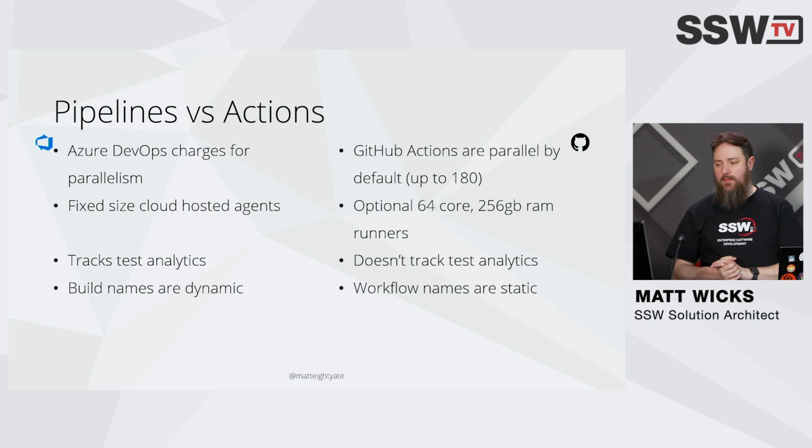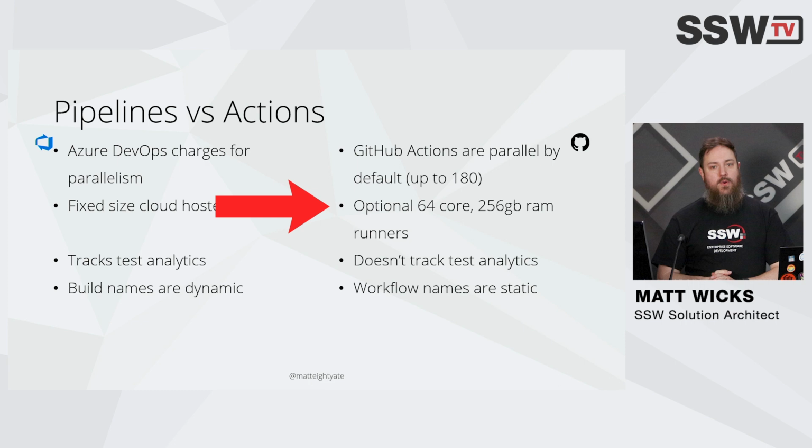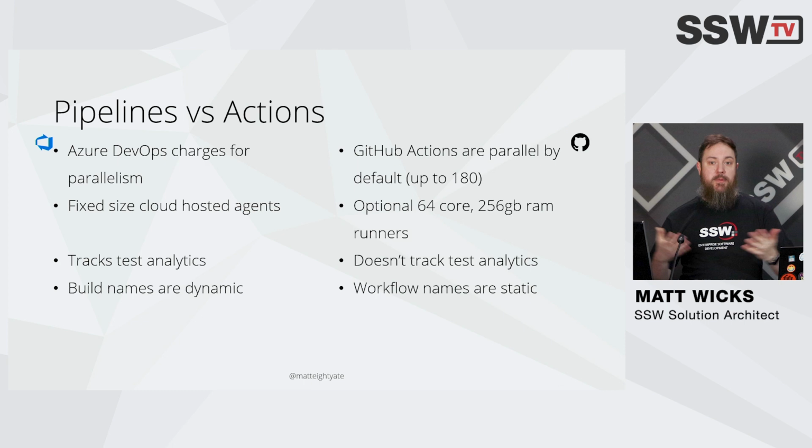The other thing is what are you actually running on? They both can run self-hosted agents, and that's BYO, so that's an even playing field. But in terms of hosted agents where you don't have to manage that infrastructure, for Azure DevOps, you're on fixed cloud hosted agents. They're ephemeral, so it's a new one every time, and that's for both platforms. But on GitHub, instead of 2 cores and 7 gigs of RAM that just doesn't cut it anymore, you can pay for a 64-core, 256-gig RAM runner to run your builds. You've got this beefy set of hardware that you're essentially renting. I think that's really cool.